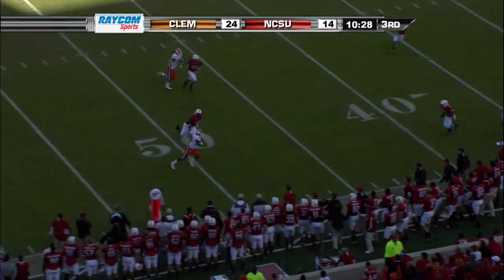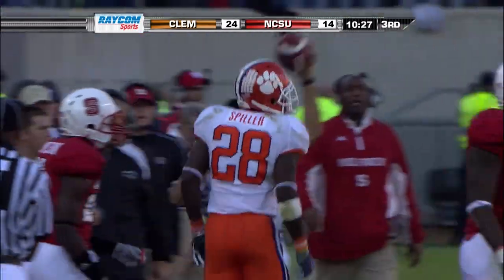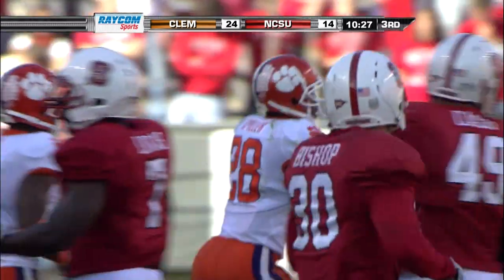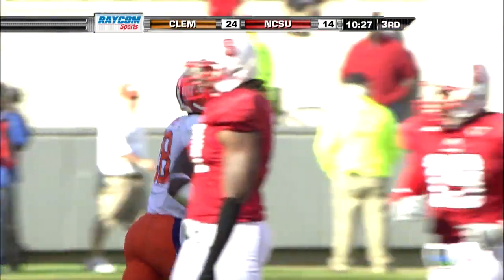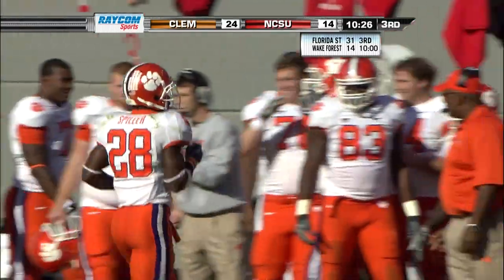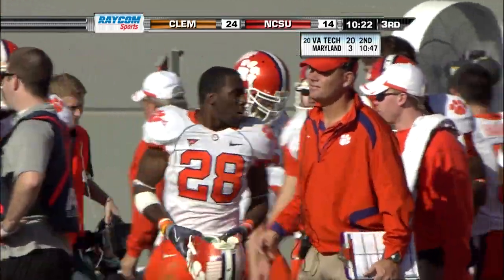Parker into the flats. This is complete. Jones down, first down into NC State territory. Pickup of 9. It's one thing to be a sprinter, but when you're a football player with great speed, then it just makes you highly difficult to contend with.